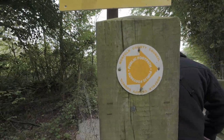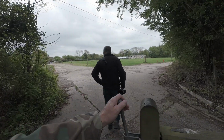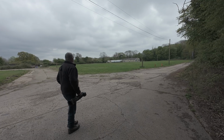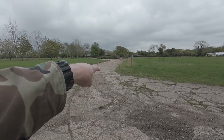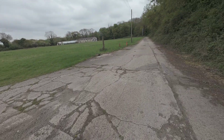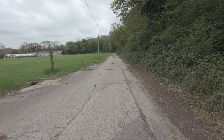There we go, public footpath. Ding, ding, ding. And over there is the museum. It's closed today, unfortunately. Last time I came here must be 15 years ago. And here you can see some of the old concrete path from the wartime airbase. Well, I think we're on the old domestic site here.